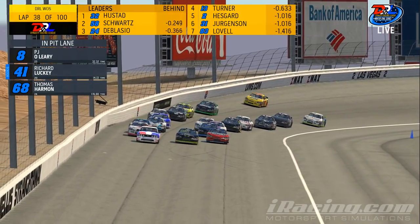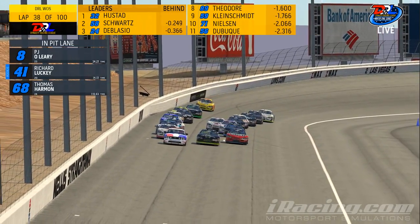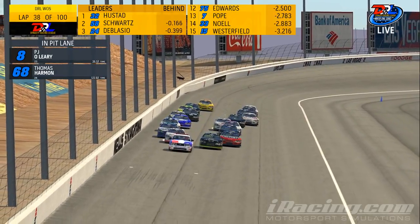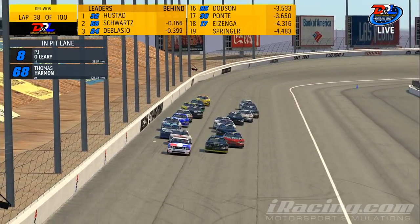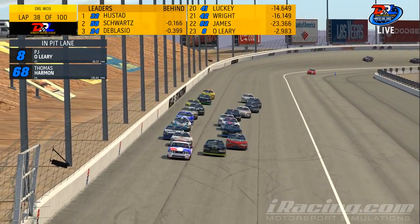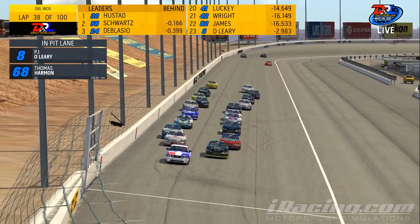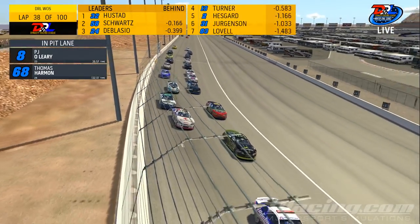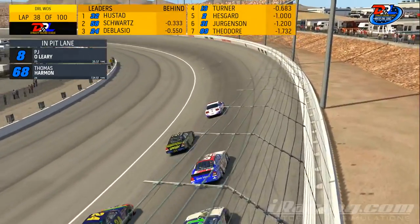Other notable drivers, Carl Dotson, who was running up front, is back in 16th. Ben Izinga back in 18th. And of course, talking about David Wright, Chris James, and Thomas Harmon, you see them bringing up the rear of the field here. So we'll see, David, what Wade Hustad can do with a little bit of clean air here.